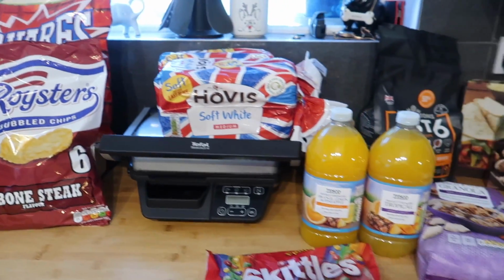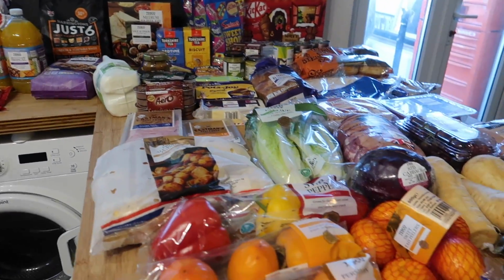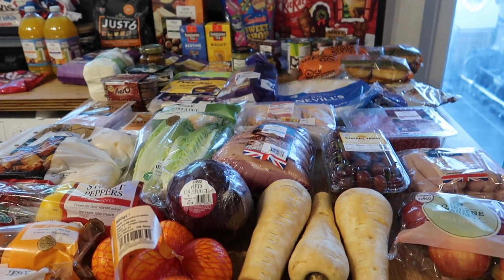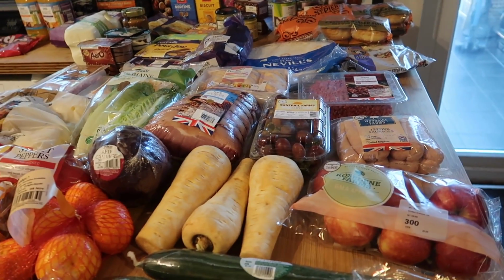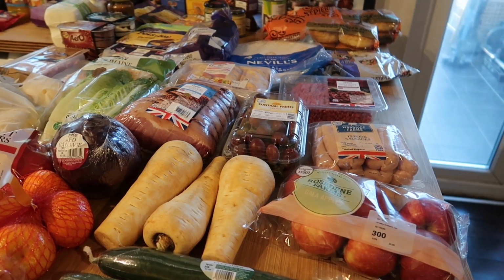So that is everything I bought, and I actually only spent, well, I spent £115 on my shopping. I then spent about £4 or so on some bits for my mum that I've dropped off on her doorstep this morning. And then I spent around £12 on some bits and bobs to drop into the food bank for families that are struggling at the moment.